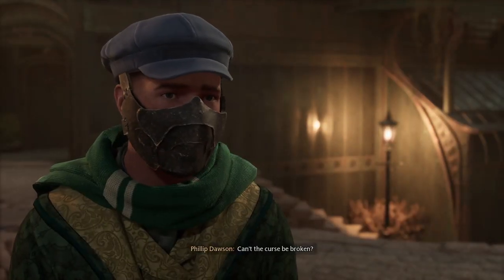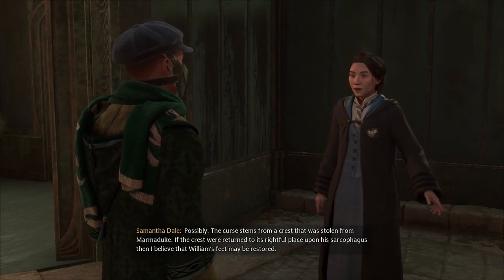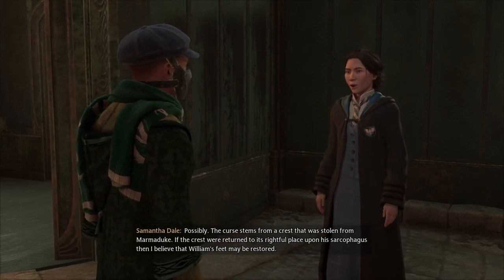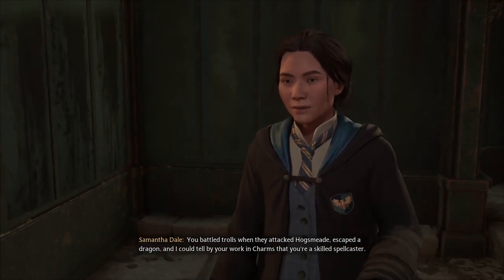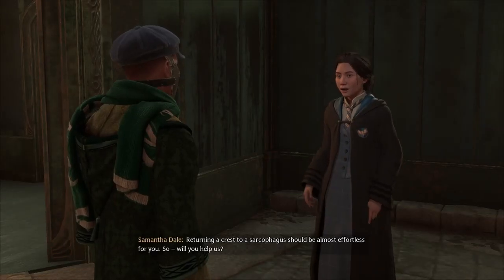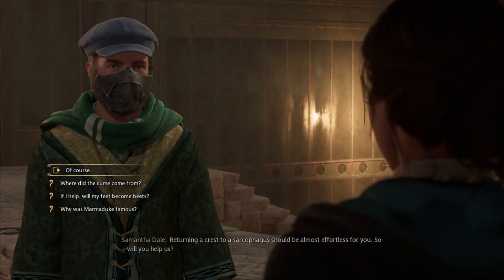Can't the curse be broken? Possibly. The curse stems from a crest that was stolen from Marmaduke. If the crest were returned to its rightful place upon his sarcophagus, then I believe that William's feet may be restored. You battled trolls when they attacked Hogsmeade, escaped a dragon, and I could tell by your work and charms that you're a skilled spellcaster. Well, thank you. Returning a crest to a sarcophagus should be almost effortless for you. So, will you help us?